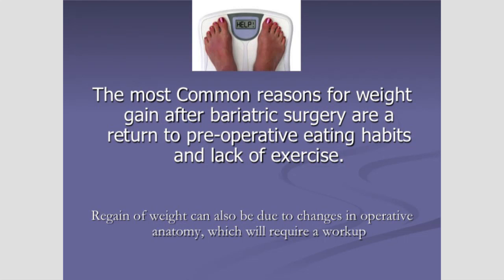Okay, so let's begin. The most common reasons for weight gain after bariatric surgery are often going back to your preoperative eating habits and lack of exercise, and for many patients, it's due to changes in operative anatomy, which will require a workup, which Dr. Watson will discuss with you in a little bit.